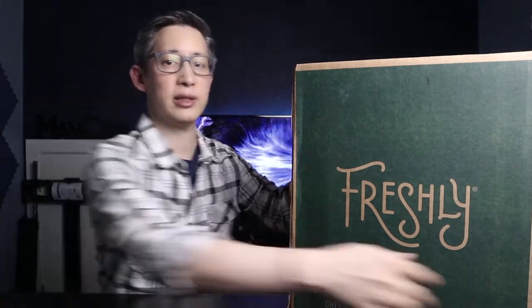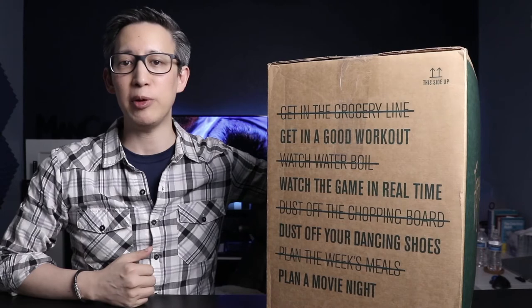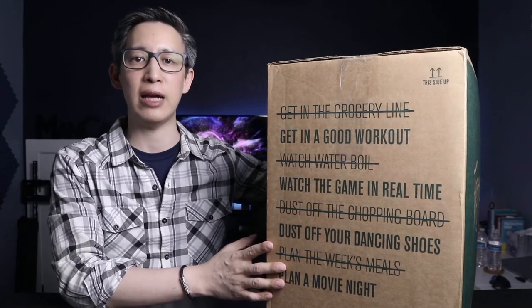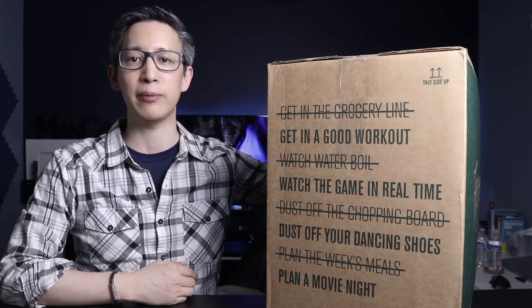What I also noticed is the size of the box. And the whole selling point of Freshly is just the amount of time you save and can dedicate back to other things in your life that are important to you. At the end of the day, I think it all comes down to preference. Both Freshly and HelloFresh have great tasting meals, but for my taste, I think I like the meals from HelloFresh better.